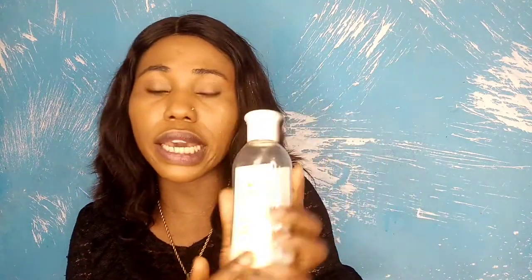So all you need is to take a cotton pad, apply this product on your face after having your bath, after cleansing, and then go in with your other skincare products like your serum and the rest of them. So this is what I use as my toner. I like it because it is moisturizing. I won't even lie, we know that toners can be very harsh, but this one is not harsh, it's mild. Yes, it's toning and moisturizing like it is written on here, and it has glycerin and rose water.